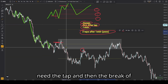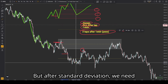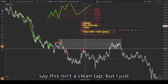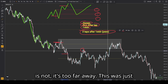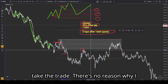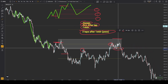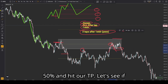So obviously you need the tap and then the break of structure. Tap and break of structure. But after standard deviation, we need less than 2 taps. So we get our tap here. It got really close. Some would say this isn't a clean tap, but I just say it is. So that's 1 tap. This is not. This is too far away. This was just really close. And then, boom, we would take the trade. There's no reason why I would take this trade off. We'd enter at 50, put our stop 1 tick above, put our take profit on the white line, and it's that easy. We come and fill 50% and hit our TP.